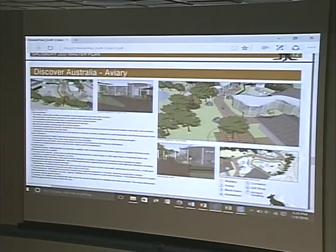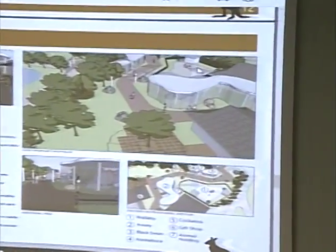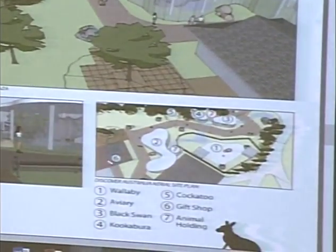This is just a little overview slide showing essentially the same things we did on the master plan earlier: aviary, wallaby, 3 and 4, and the Black Swan, Kookaburra, and then the gift shop here is number 6.